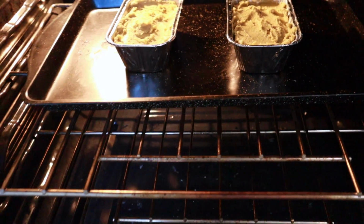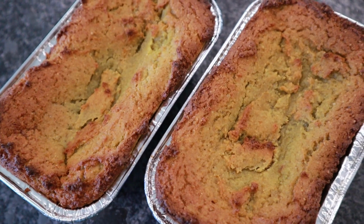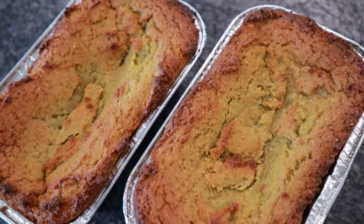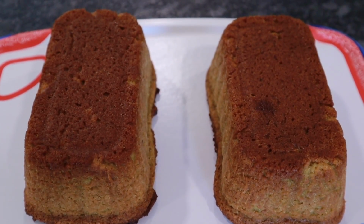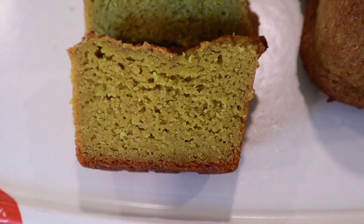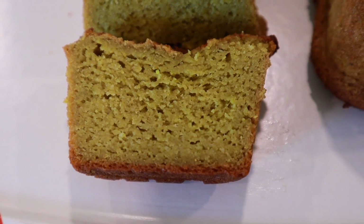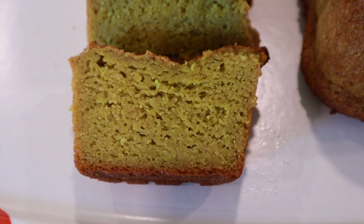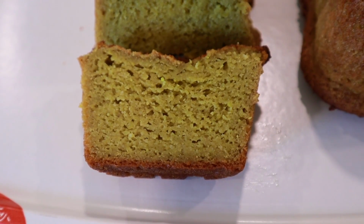I didn't want to overcook these, so I kept an eye on them. I ended up baking them exactly 35 minutes long. I'm going to let them cool for a little while and then remove them from the pans. I allowed these to cool completely before I even attempted to slice them. The top is just a little crunchy, but the inside is dense and moist. And the best part is they taste amazing. This would be great for dessert, a snack, or even breakfast. I put the leftovers in an airtight container and I'm going to store them in the fridge.